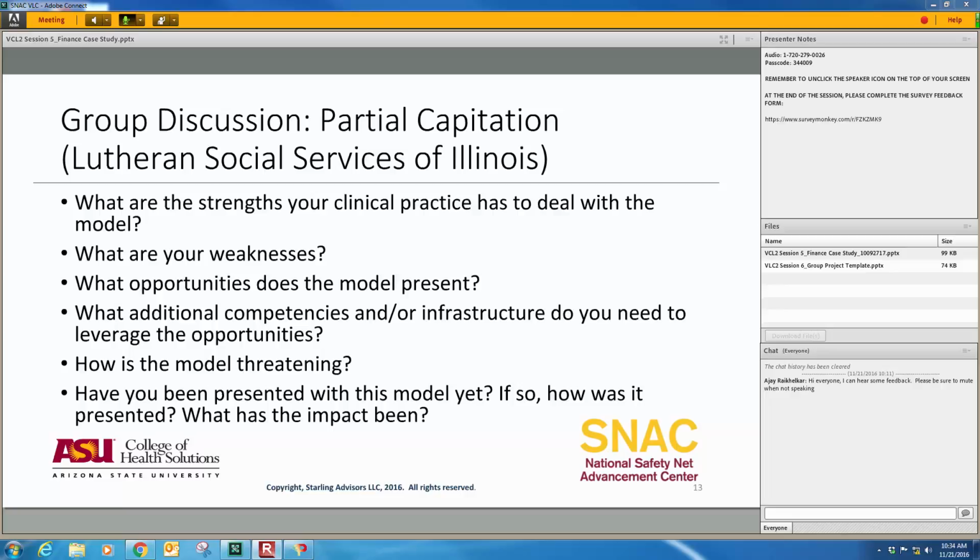And so having an ability to get a per member per month and just provide the services that the individual really needs is a big benefit for us. It also allows us to really co-create the services with the payer, so we have really robust conversations with them about what their needs are and what we provide and how we can maybe align those things with their goals.